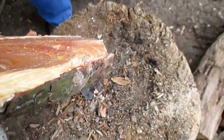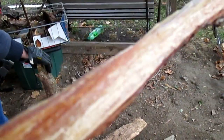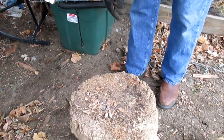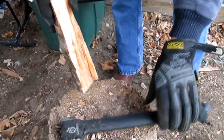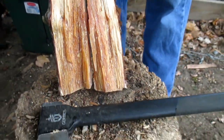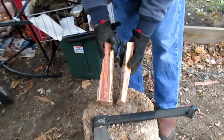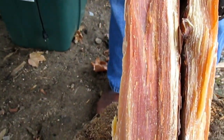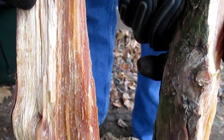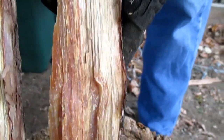Woo-hoo! Holy smokes, man. Talk about golden goodness. Wow. Oh my gosh. That's cool as hell, man. I hardly ever find it that red. Look at that. Turn it a little so I can see the other side. Other way. There you go. Good Lord. Turn it back. Wow. Holy cow.